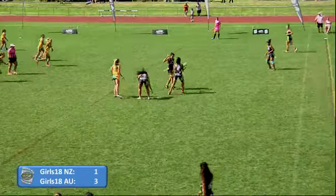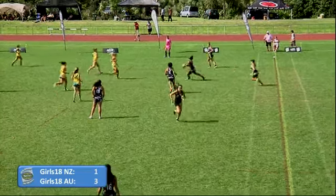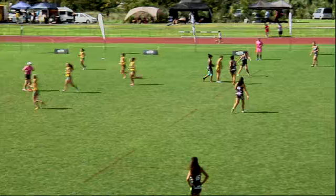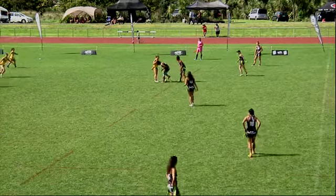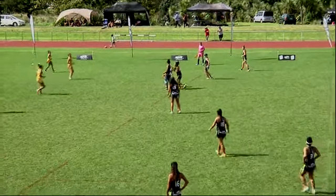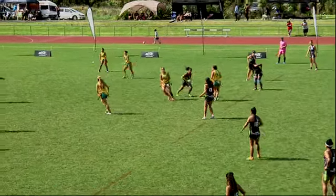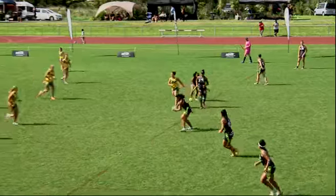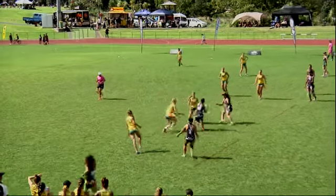Well, there we go. We weren't sure on that second try, but we have had confirmation that it was not awarded. So New Zealand here still very close, just a 1-point margin in this deciding match for the under-18 women's division. Aussie with a slender lead of 2-1 at the moment.